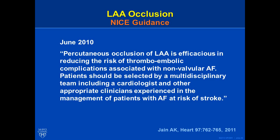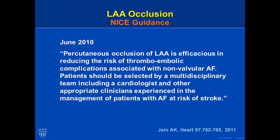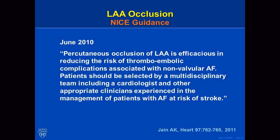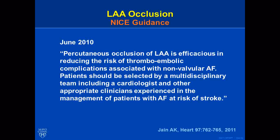What then at the very end of time did we wind up with in 2010? If you lived in UK, you could have said, well, percutaneous occlusion of the left atrial appendage is efficacious. And this gets back to what Michael Mack talked about, provided that patients are selected by a multidisciplinary heart team. So NICE back in 2010 found that to be the case. It is still the case. So we're going to need more and more emphasis on quality of life, on procedural performance, on the heart team.